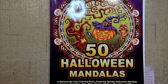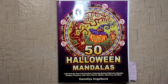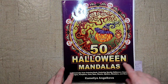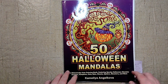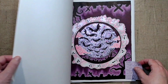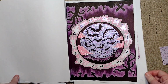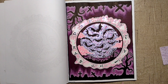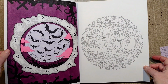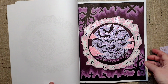And so back to, this might be my favorite one of the month. I don't know. I do like Disco Queen, Drag Queen, whatever she was called. 50 Halloween Mandalas, Camilla Angel Kova again. And this one took me 2 days because I had my idea and I just went with it. So it is all alcohol based. It's based in alcohol markers with the exception of the ghost. The ghost just stayed white.